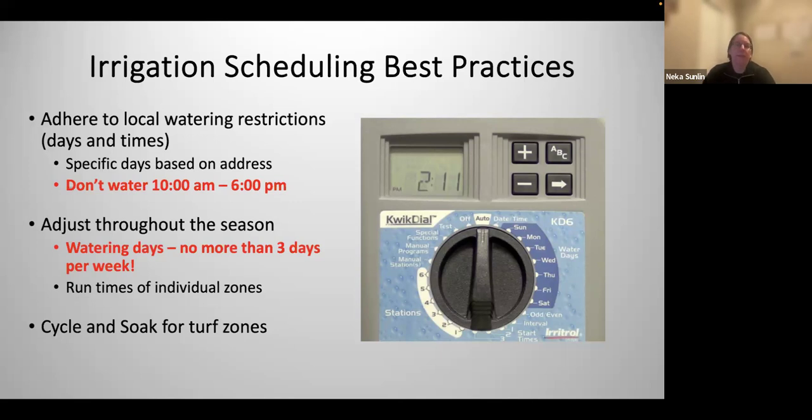Now, keep in mind, you don't want to water more than 3 days a week for your grass. Okay, unless it's brand new sod that you just planted, no, don't do more than 3 days per week. It's actually not beneficial for your grass to do that. You should be watering deeper, less frequently than watering, say, every day. Also, most water providers limit you to 3 days per week maximum. Some actually limit you to 2 days per week. So make sure you know your restrictions, but pretty much across the board, no more than 3 days per week.